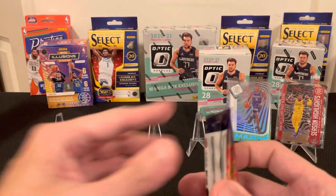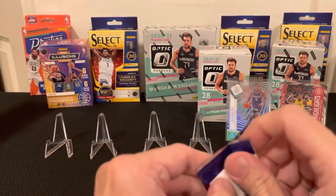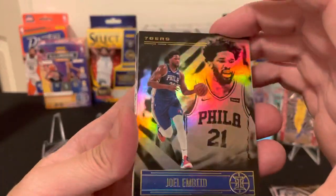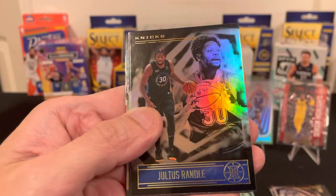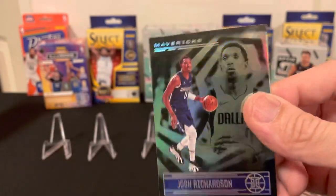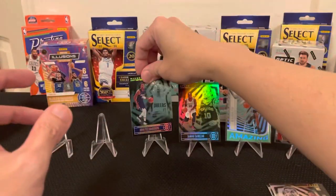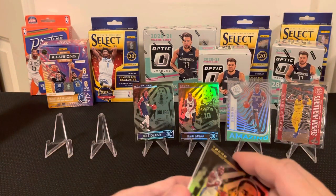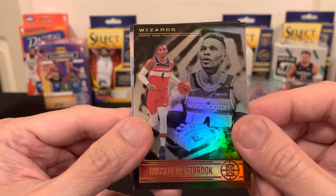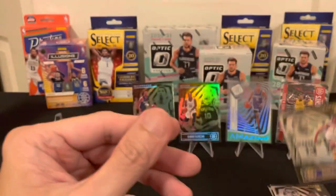This is the fourth pack. All right, Joel Embiid, Philly, Julius Randle. Okay, Josh Richardson, this is the emerald as well. Yep. So actually, we can just put it like this, right? Because we're expecting six cards there. They're not rookies, but, you know. Shake Milton, the Sixers again. Russell Westbrook with his old Wizards uniform, now with the Lakers. And Robert Woodard, the second rookie.